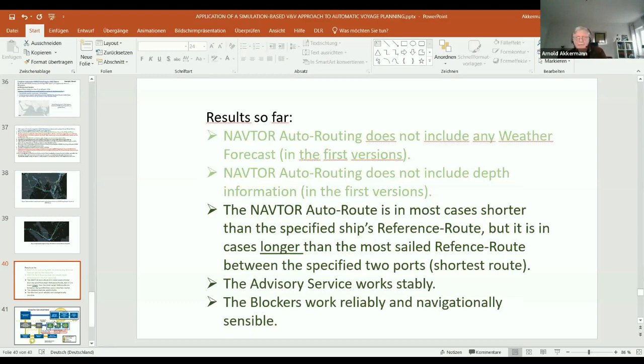And in most cases, from the nearly 400 scenarios, the NAVTOR auto route is shorter than the specified reference route of one ship, but in some cases it is longer than the most sailed reference route between the two ports. This is due to the most sailed route including ships with lower draught, and these ships can sail shortly under land or shore, if you like.